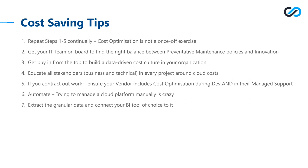Like I mentioned earlier on visibility, the tools are not great. Extract the data and connect your own tool of choice to it. You'll get much better results.